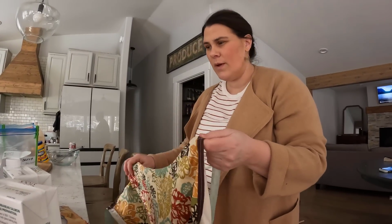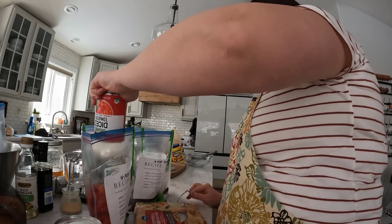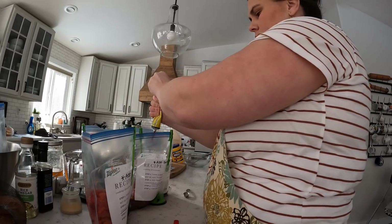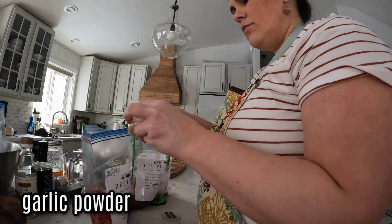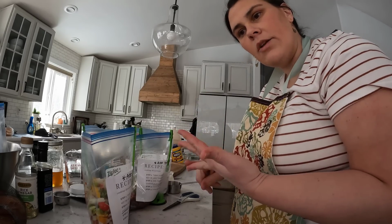Okay, we're starting the next round with spicy tortilla soup. Starting with 2 cans of black beans, rinsed and drained. Drained and then rinsed. Diced tomatoes, 14 ounce. Cumin. Tomato paste. Garlic powder. These are frozen peppers and onions. Salt, pepper, and green chilies.